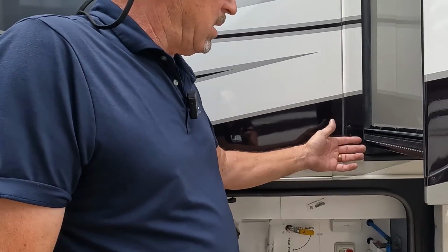This is tight. This is not within tolerance. The same thing with the other side. My slide out has the same problem. On one side I got this much room, on the other side I got this much room. My seal is dried out, it's done. So why didn't I see that?